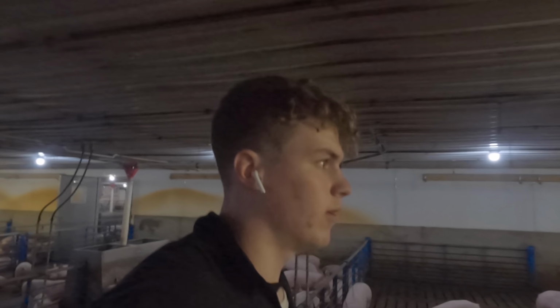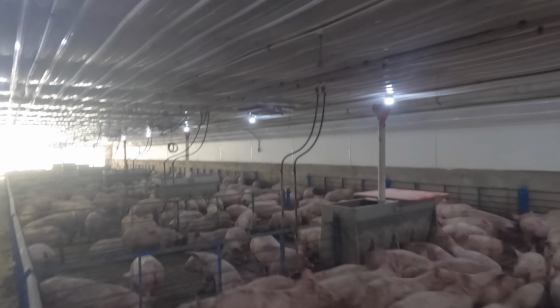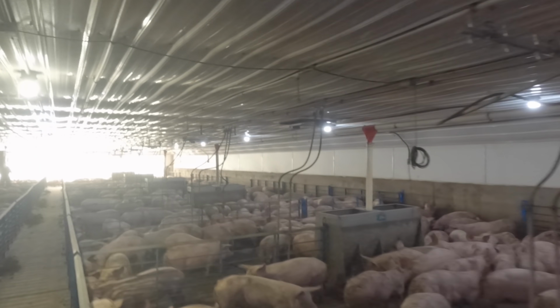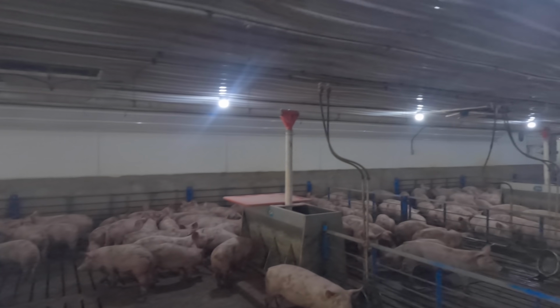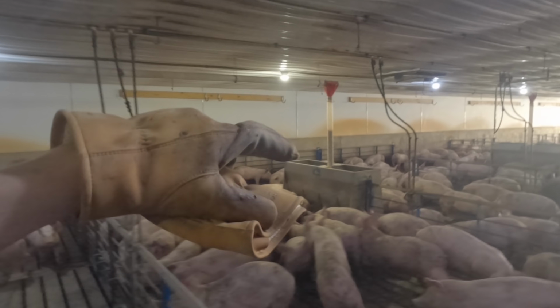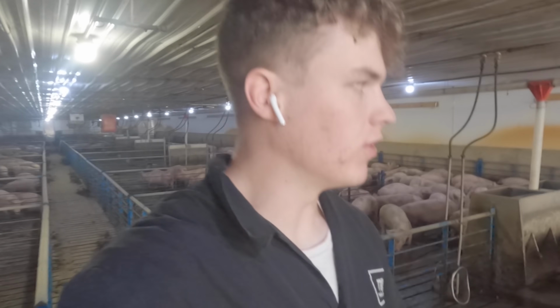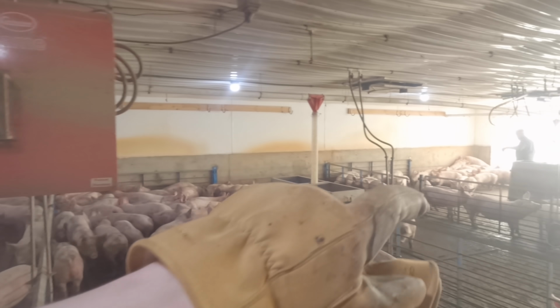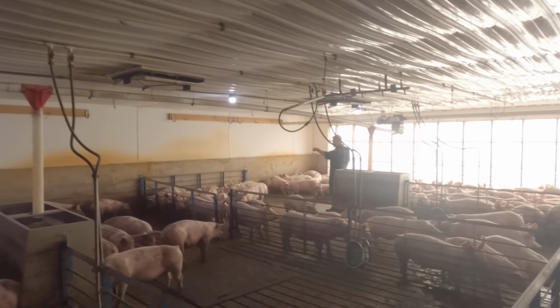Alright, so we've made some pretty good progress in the south room. As you can see, this whole side that was empty is now full. So we got every single pen filled up on this south side. Now we're on the north side, and Dad is thinning out the pigs that were left. 135 to a pen is what we decided instead of 132. So he counted out how many pigs go in this one, and he's doing the same over here, as you can see. He's just sorting them out.